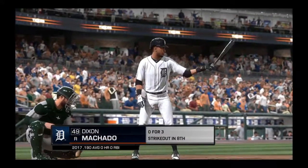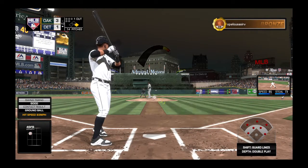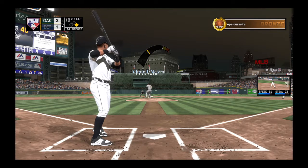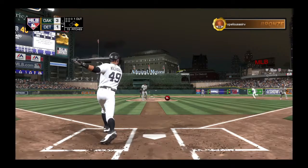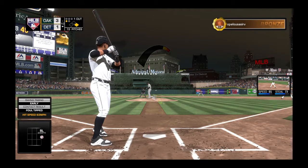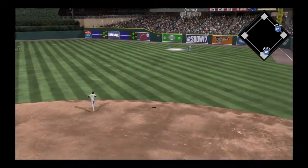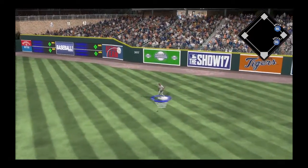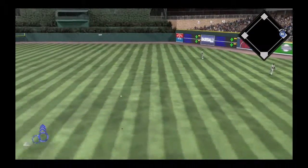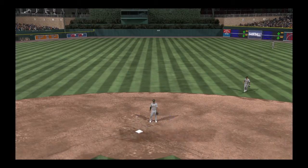So stepping in, Dixon Machado. 0 for 3 with a couple of strikeouts for him to this point in the ballgame. First pitch coming. Here it is. Ball chopped foul right at home plate, and it's 0-1. Skied into straightaway right. Bautista has a read on it. 2 down. And he will scurry back to first as he'll think twice about trying to move up.